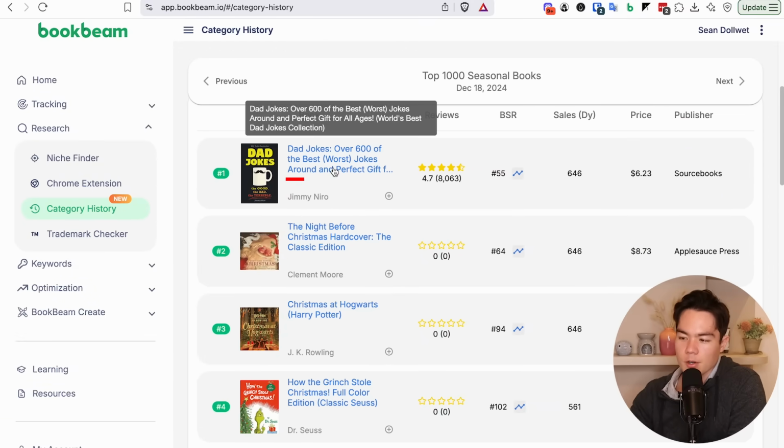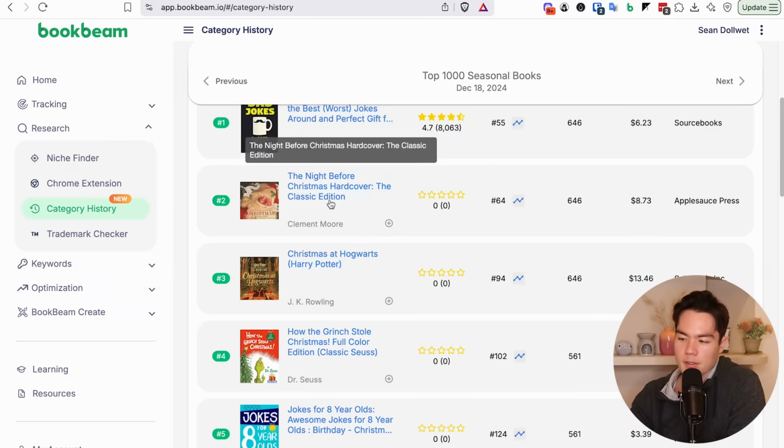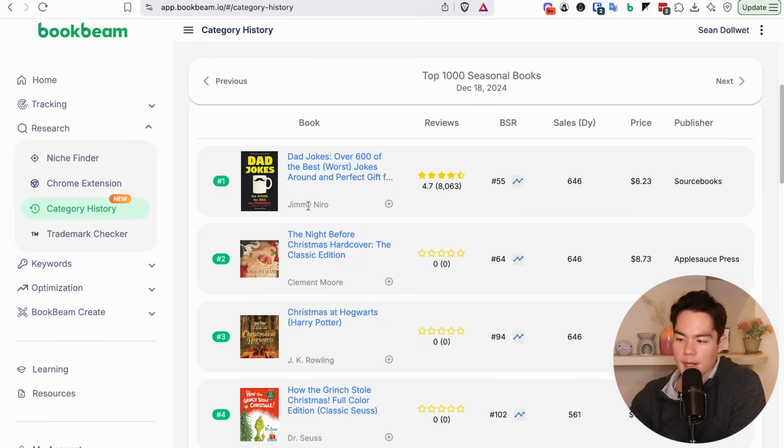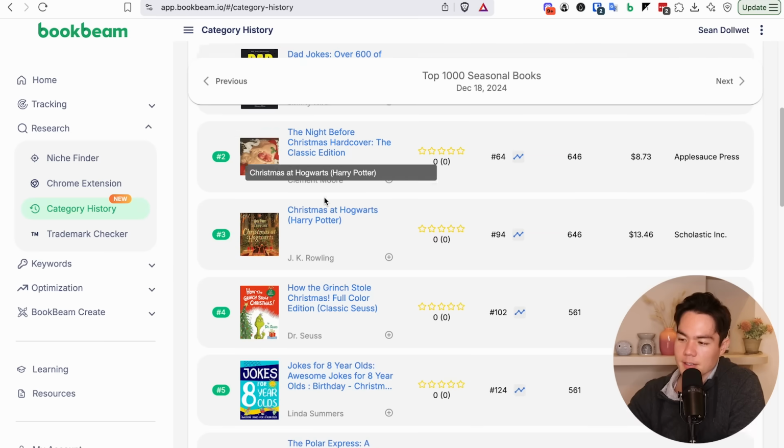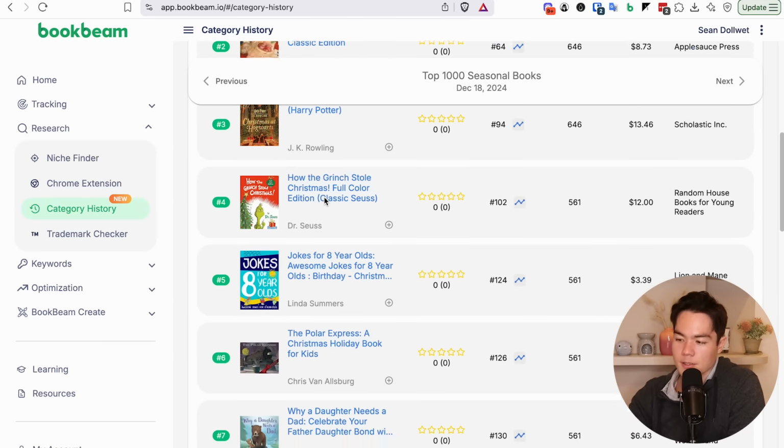So this dad joke book was the #1 bestseller, I guess. And then this one, The Night Before Christmas, right? Obviously, because it's Christmas. But more than the Christmas book, this dad joke book sold better than the Christmas book during Christmas. So that tells us that this time around, for this year, before Christmas, it's probably a good idea to publish some dad joke books if you want to capitalize on Christmas, because if it sold last year, then it's gonna sell this year too, especially because these are evergreen topics. So it's gonna sell every single year.